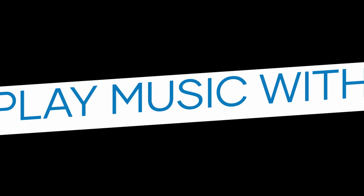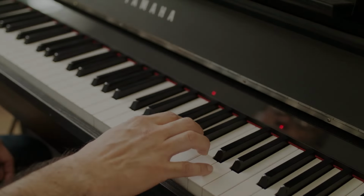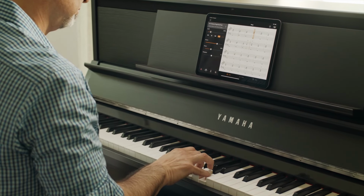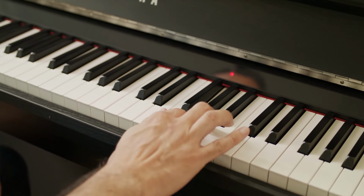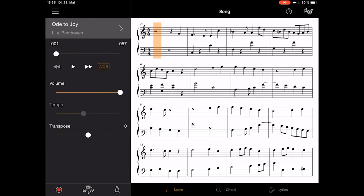Play even if you can't read music. Stream lights guide you as you effortlessly follow musical notes and their timing with four LED lights moving towards the keys, ensuring accurate and synchronized playing as you learn your favorite songs. Use the guide function to pause the song until you play the correct keys, helping you learn easily.